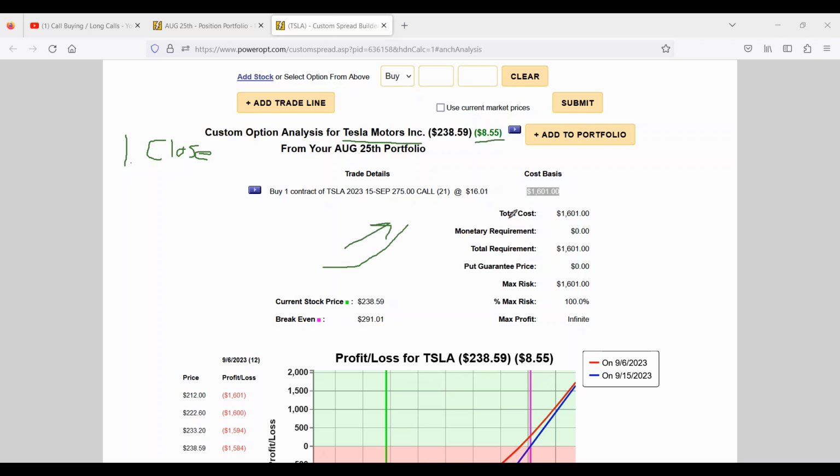Well, I mean, we're seeing a good move today at 855, but 21 days to get up there just to break even, and your break even, as we can see, is 291.01. Could Tesla do that in 21 days? Of course. Is it worth hoping and holding? I'll talk about that in a moment. Usually it's not.